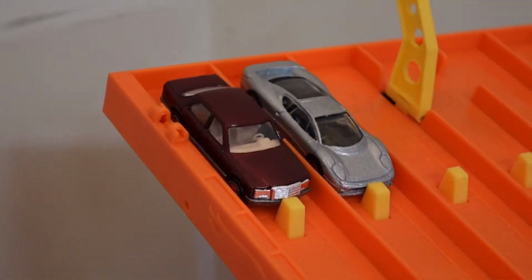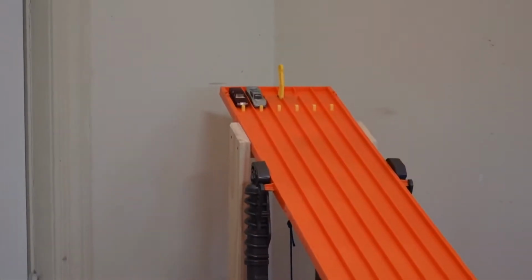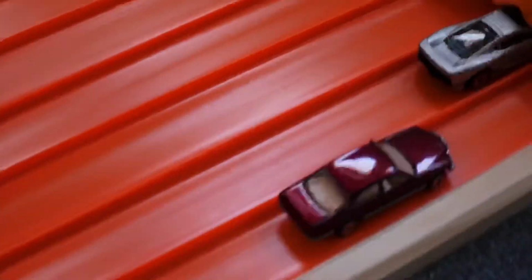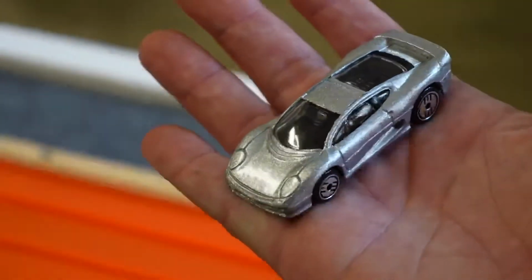Another Jaguar XJ220 versus a Mercedes 380 SEL. On your marks, get set, go. Jaguar all the way to the end. Jaguar from start to finish. That would be the last car advancing to the next round.